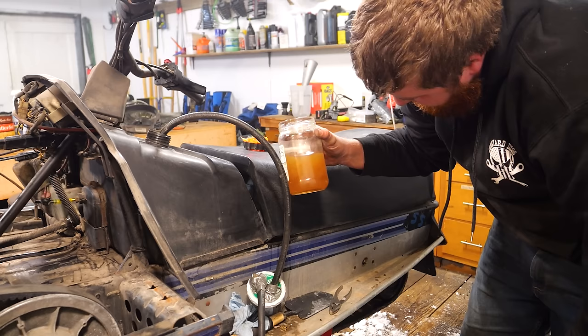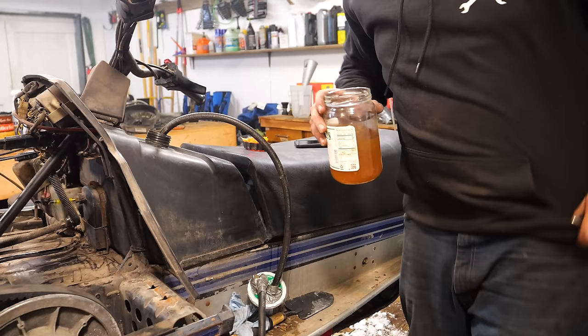Now it looks like I've been making half a pie moonshine. Probably about hit the same. Would not suggest drinking it though.